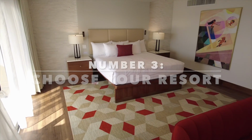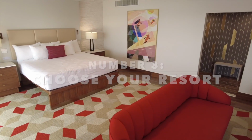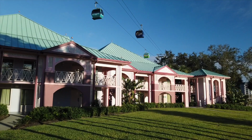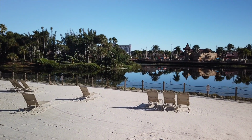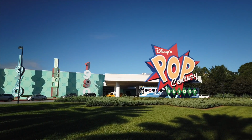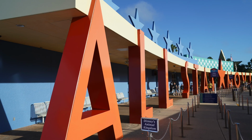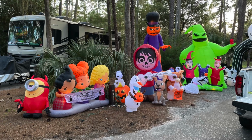Getting back to our list at number 3, choose your resort, based on dates and budget, of course. Resort pricing fluctuates throughout the year, and the ranges between dates and types of resort can be significant. As I mentioned earlier, Walt Disney World offers 3 resort tiers. First, your value resorts, ranging in price from $100 to $580 per night, and include Pop Century, Art of Animation, All-Star Movies, All-Star Sports, and the campsites at Fort Wilderness Resort and Campground.